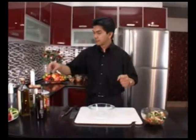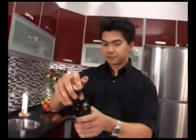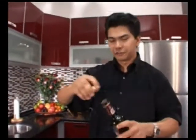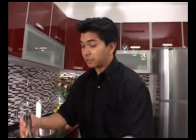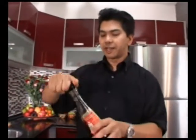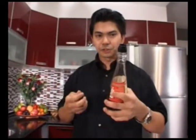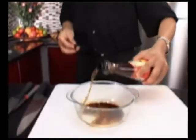All right, so now I'm going to make my dressing for the salad. So what I've got here is some balsamic vinegar. I just love this stuff. You can use any vinegar for that matter, just whatever you have available. And here I've got some raspberry vinegar. You can also use red wine vinegar if you have, but I love raspberry vinegar. It's got a very beautiful sweet raspberry taste to it, so a bit of that.